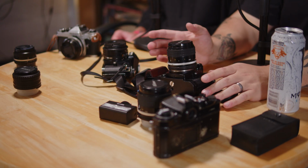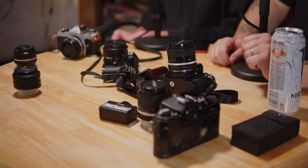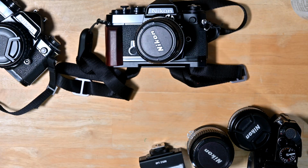It's quite a small feature that actually I've never made use of because I've never bought a non-AI lens. But if you have one, if you came from like a Nikon F or a Nikon F2, you can use those lenses on this.